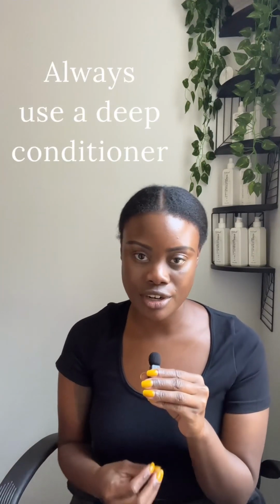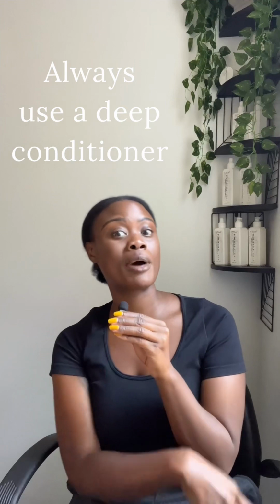Alright, so after we thoroughly detox our hair and get all that dirt and grime off of it, the next step is to put that moisture into our hair that it's been missing out on. And in order to make sure that your curls get hydrated for longer, you always want to grab a deep conditioner. I say if you have some, forget about the regular conditioner. It's not serving you, just go ahead for a deep conditioner.